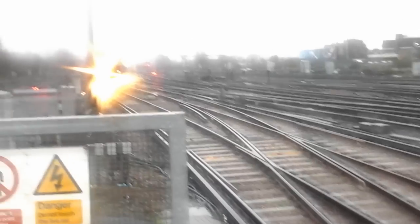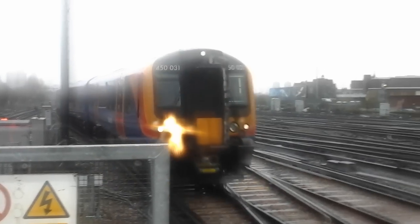I've got 450031 turning up here. This would be bound for Windsor and Eton Riverside. Just have to try and bear with me. There we go. That's not worked.